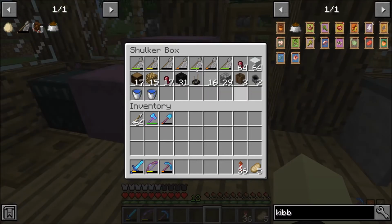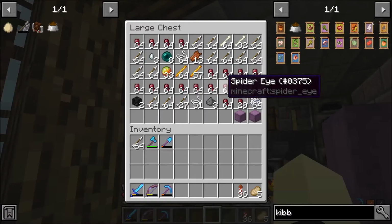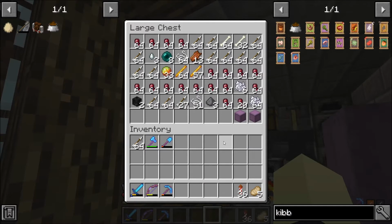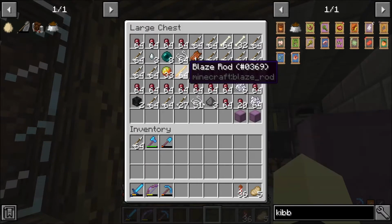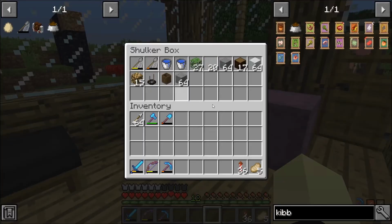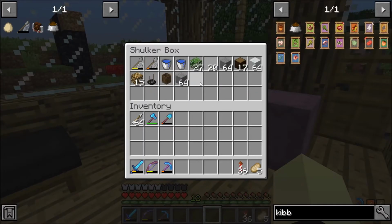The tree frogs are going to be using spider eyes as their food source, which I'm very happy about because I have a ton of spider eyes. I really don't use them for anything because the spider farm mainly just gets me string for nets. So I just have a ton. I have like 2 shulker boxes full plus all the ones that are in here. So I have quite a few. And the Xenopus frogs are going to be using acacia leaves or just leaves in general to eat.